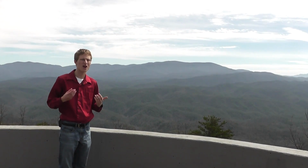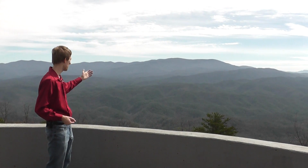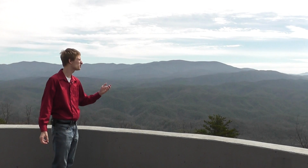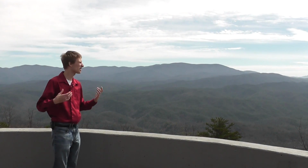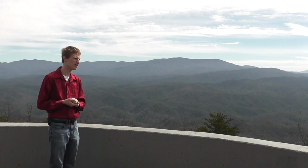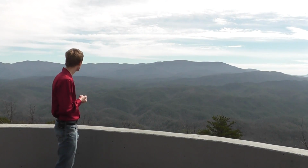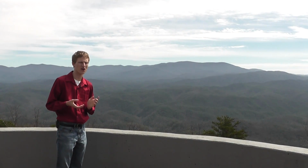Of Look Rock Tower right now. As you can see behind me, we have the Great Smoky Mountains. Now, the object of the Foothills Parkway is to give you an unobstructed view of the Great Smoky Mountains, and I think it does that very well. You can just see how massive they are. Unlike taking Newfound Gap Road, when you're going on top of the mountain, you really don't realize how tall you really are, whereas this gives you a better perception of how massive these things are.